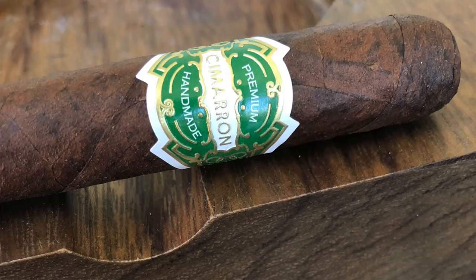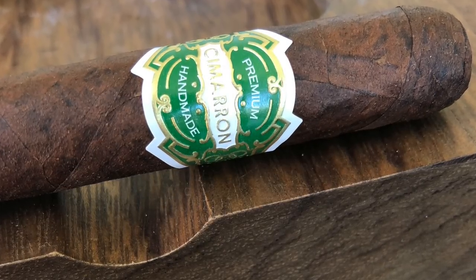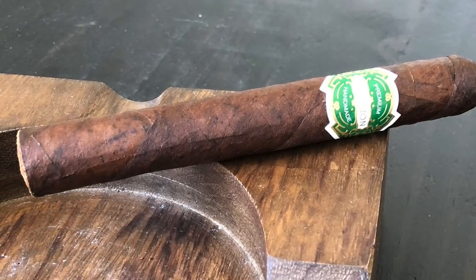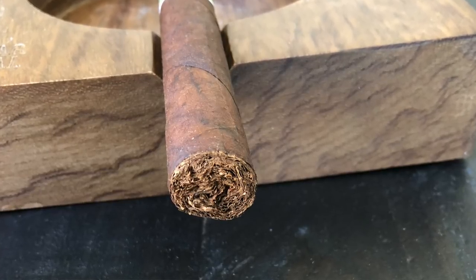And I like the band because it has that nice complementing green color that you would imagine, this lush greenery. Very nice, simple but elegant. And of course, I mentioned the wrapper. The binder itself is Dominican Negrito, and then the filler is Dominican, Colombian, and US.